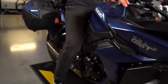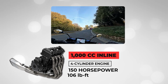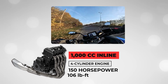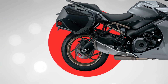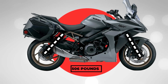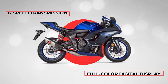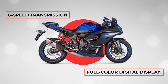The Suzuki GSX1000GT features a 1,000 cubic centimeter inline four-cylinder engine that generates 150 horsepower and 106 pound-feet of torque. It has dual-disc front brakes and a single-disc rear brake, adjustable suspension, and a curb weight of approximately 506 pounds. Priced at around $13,499, it also offers a 6-speed transmission and a full-color digital display.